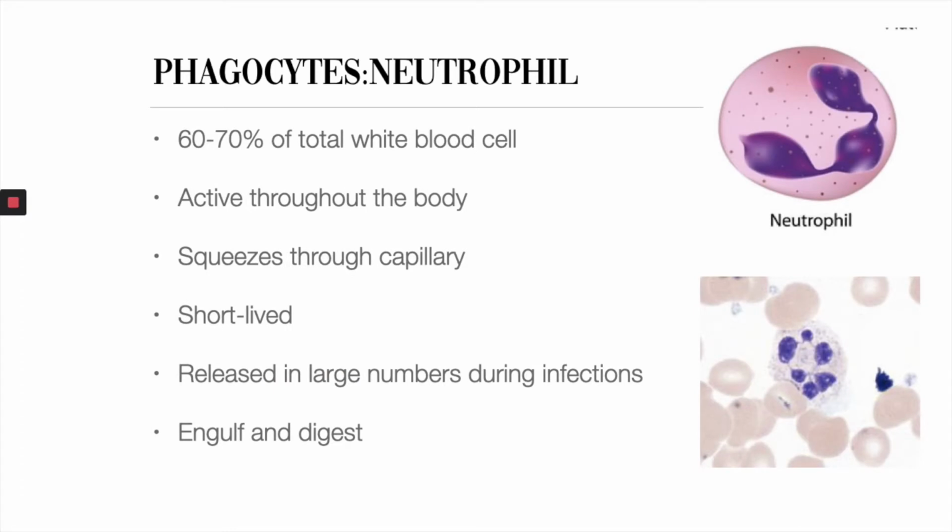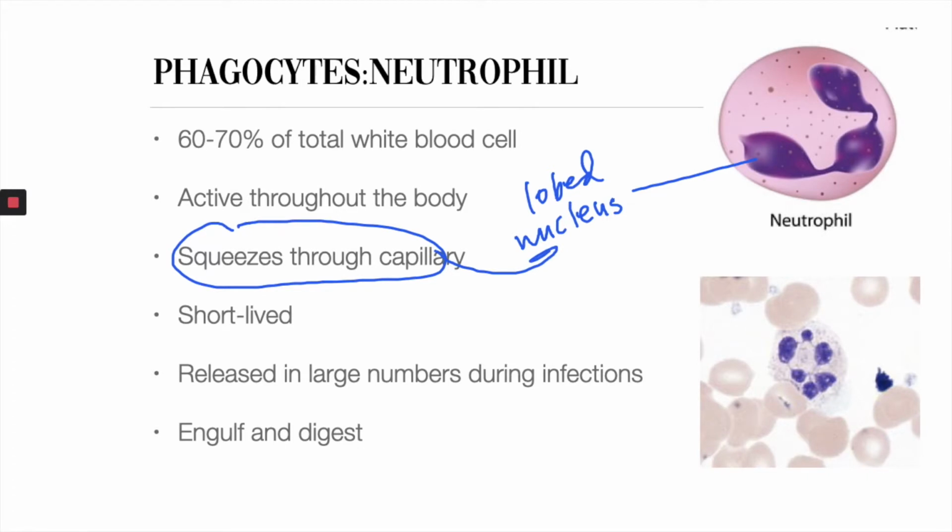Neutrophils. Neutrophils are 60 to 70% of our total white blood cells. Their appearance looks like this. This is the diagrammatic version wherein you could see their cytoplasm, of course, but this violet area is known as their lobed nucleus. And this is the reason, or the structure, why they can squeeze through the capillary.